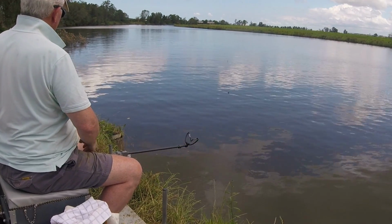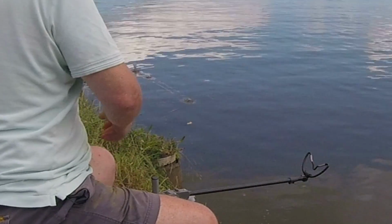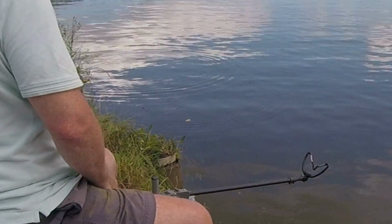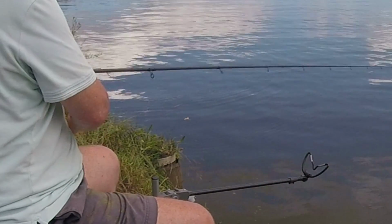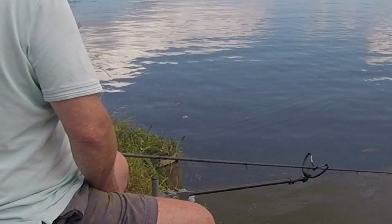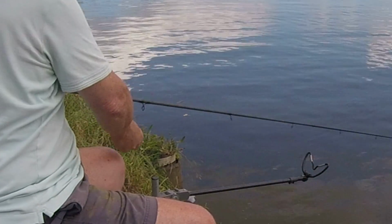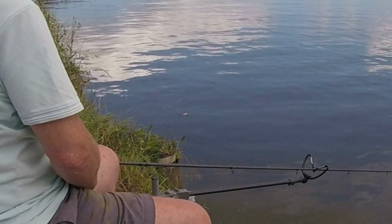If you look at the surface of my swim, you'll notice that there's a load of grass all over everywhere, and there's literally no current. The water's gone down a little bit since I last mentioned it, but to be honest, I really don't know why there's no current today.